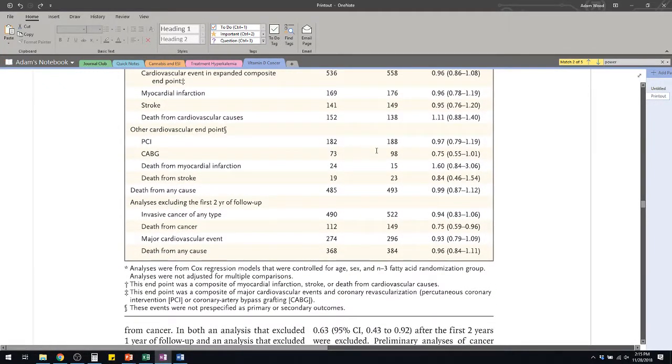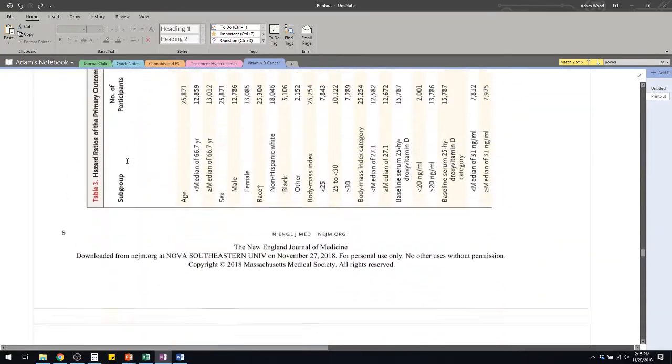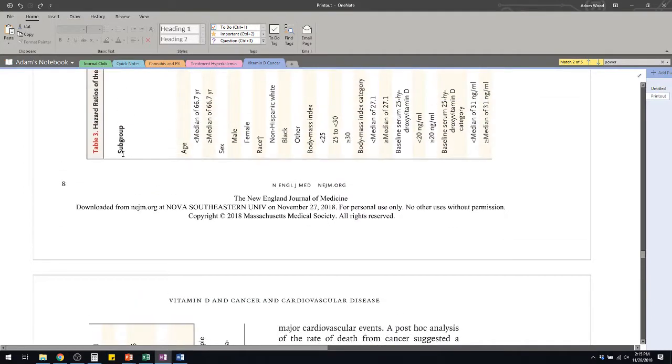Anything at all? Not on this table. There's another table where we saw something. There's one. Let's find it.